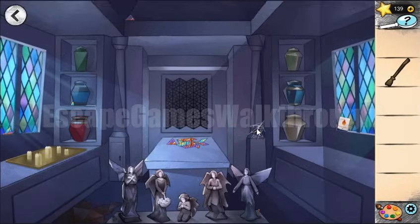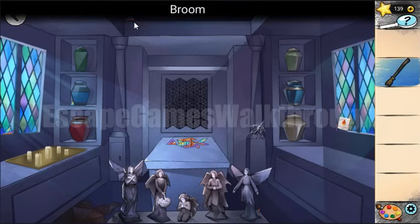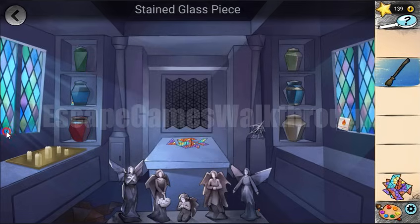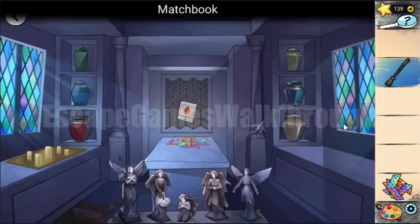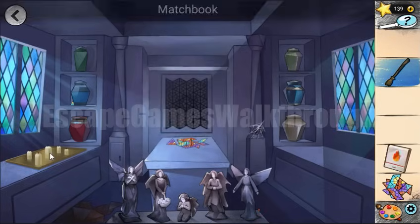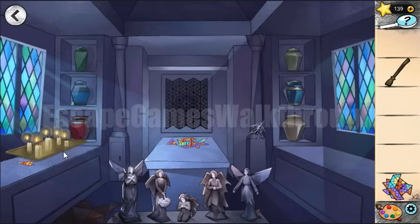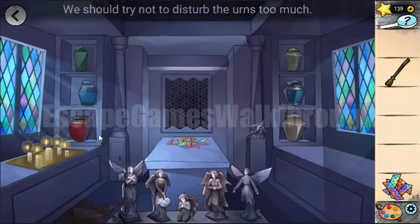Okay, we've done it. Let's collect the puzzle items. The pieces of a puzzle are here all seated. Let's look what's here. Here's a matchbox. So now we can light the candles. And here's another piece of puzzle under it. It is behind the jar. Let's check other jars. Nothing's here.